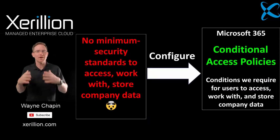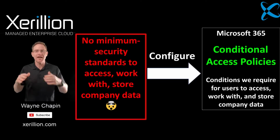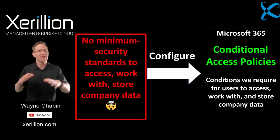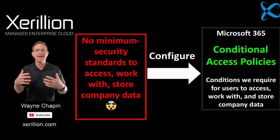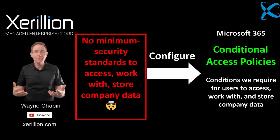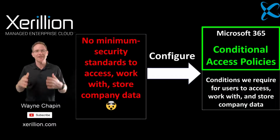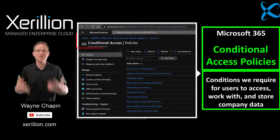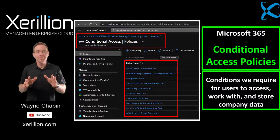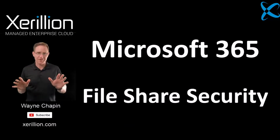Most companies only require a user to enter a username and a password to access the company computer network and to view and hold company data. There is no regard for where that user logged in from, how risky their login looked, and if the computer or smartphone they connected in with is in fact a company-managed computer or a secured personal smartphone. And that's what Azure Active Directory conditional access policies enforce. And these policies weed out a lot of noise and stress and security issues on your computer network on an automated basis. Now let's get into file sharing security.